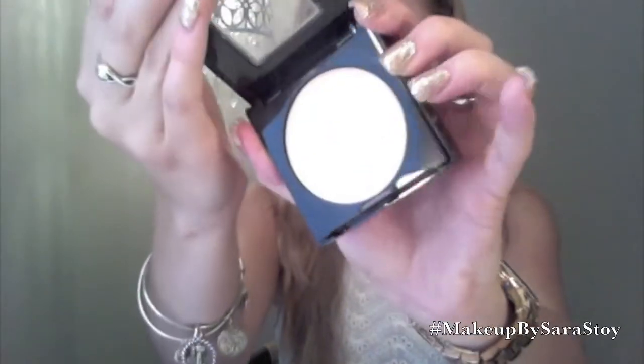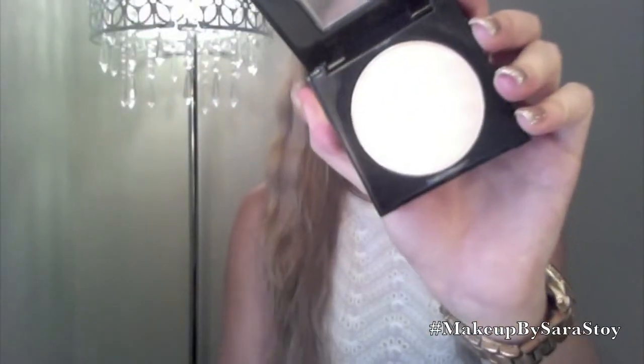To set my foundation, I'm going to be using the Maybelline Fit Me Matte and Poreless Powder. Mine is in the shade 110. I have been loving this lately. It makes me look so flawless. For that, I'm going to be using my Real Techniques powder brush.